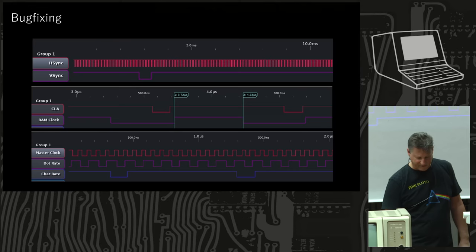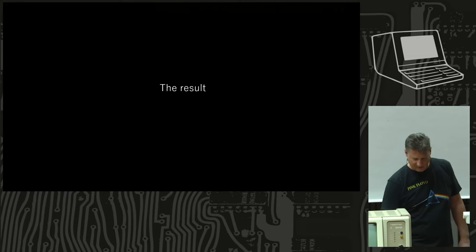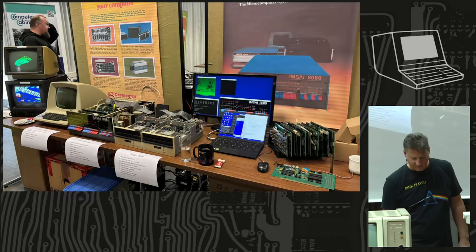Some impressions of the bug fixing. You have to use your logic analyzer to see what is going wrong, or to go on the analog parts to see why your video is not showing any information. And the result is, well, what you can see here.